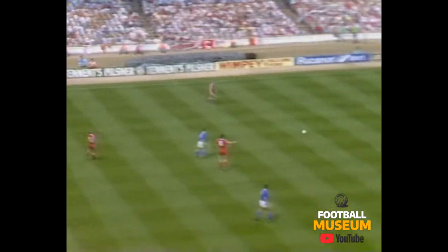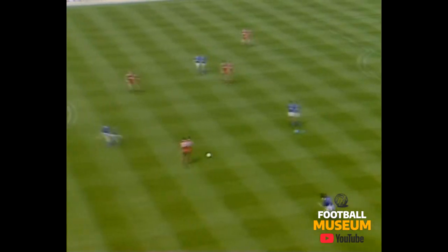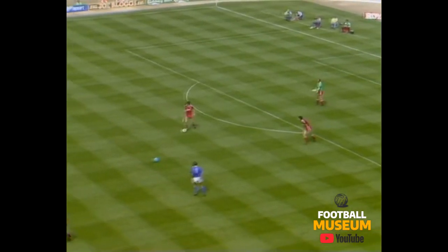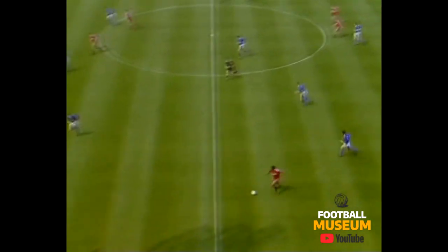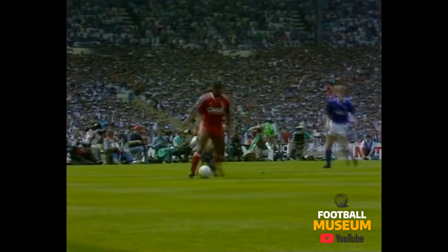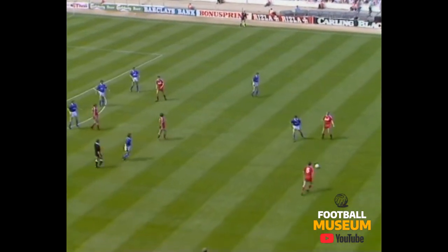Two in the semi-final for John Aldridge, and now the opening goal at Wembley. And Everton were caught cold in defence. Here's Barnes. Staunton. What a platform Liverpool have given themselves now. Number 5, Whelan.